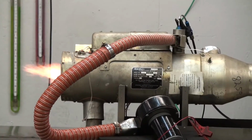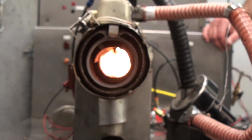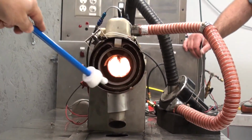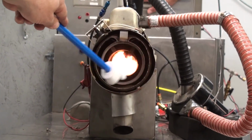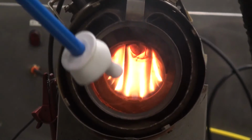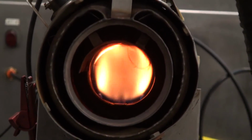So go ahead. This is basically how the heater would sit in the aircraft, with the exhaust down in this situation. If there was any leak in the crossover of the combustion tube at this point, and the fuel continued to drain into there, the fuel is able to drain out and into the ducting. And that's where the real concern is.